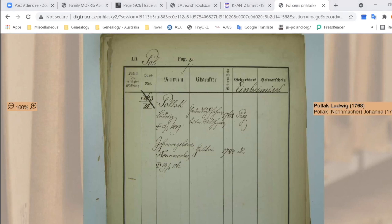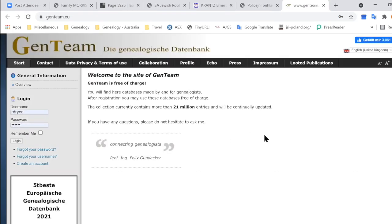And with that in mind, I'm going next to Austria, because this also has some Czech and Prague data. And the general one that most of you probably know is GenTeam, but if you don't know it, welcome to GenTeam. It's another fantastic free resource. You do have to register. So the first time that you come in, if you aren't already registered, so mine comes in ready to log in, but the first time you go to it, it will ask you to register or create an account and log in.